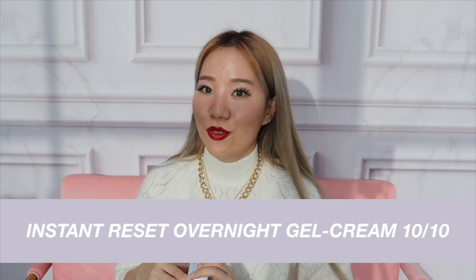On a scale of 1 to 10, I'll rate this a 10 out of 10 because I think it's really one of the most amazing products that I've tried. It also has a scent to it, but it's not as crazy as the moisturizer, and to be honest, I really see the biggest difference with this product, and I would totally recommend you try this out for the first time. So that's my opinion on Fenty Skin.